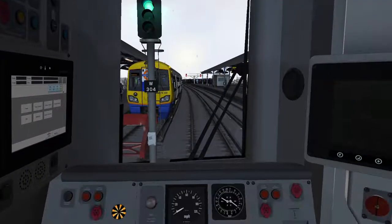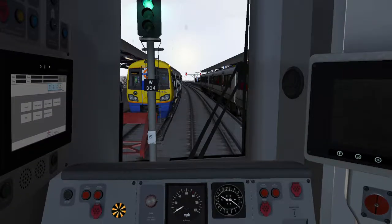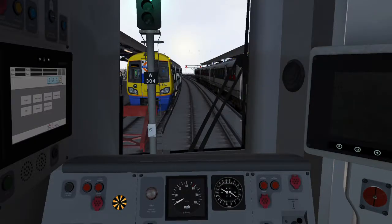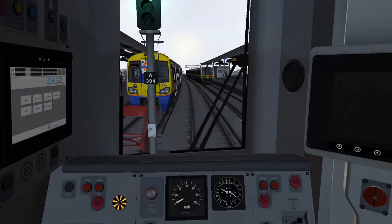Leaving at 9 o'clock. So this is the timetable. We're at Clapham Junction, platform 2, stopping at Wandsworth Road, Clapham High Street, Denmark Hill, Peckham Rye, Queen's Road Peckham, Surrey Quays, which is as far as we can go. There's a 450 to Waterloo. So leaving at 9, don't want to leave too early. There's a 378 in platform 1 to Stratford, which will change power modes at Shepherd's Bush. So this journey will take 22 minutes, so not long.